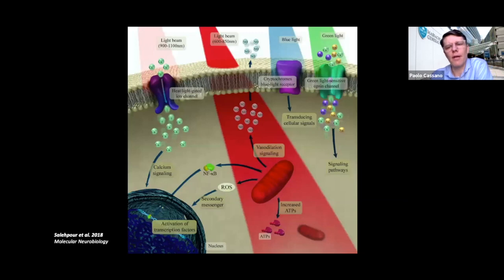So first of all, a brief introduction about photobiomodulation. It's a technique to stimulate and neuromodulate the brain through near-infrared light. Now here you can see the different types of light. Near-infrared light is depicted in red, although it's invisible.